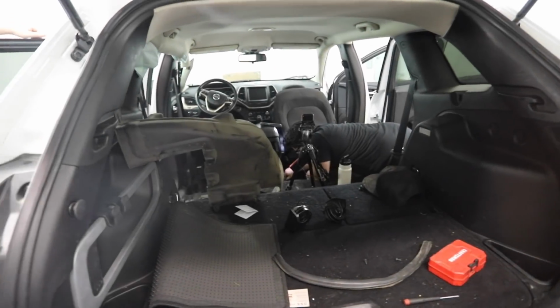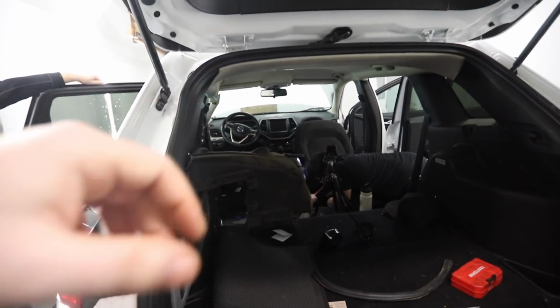A little bit of excitement there. I wish we knew what it really was in the end, but this is one of those situations where the previous owner of the car is probably not gonna email me. All right, back to work. We got the back seat out. Oscar's working on the front seats now.